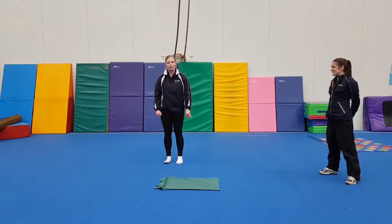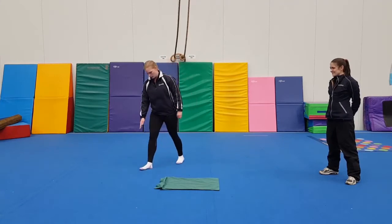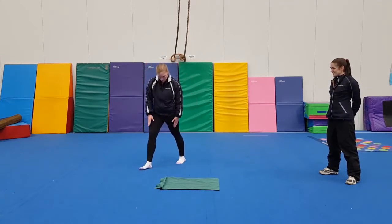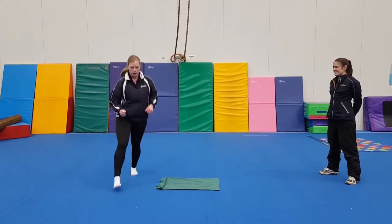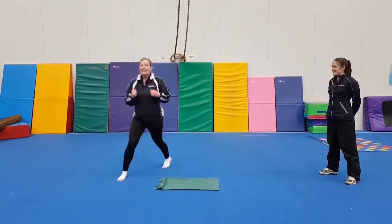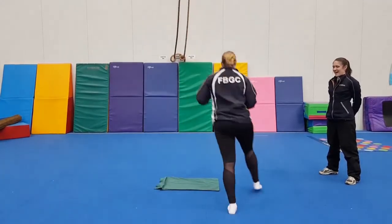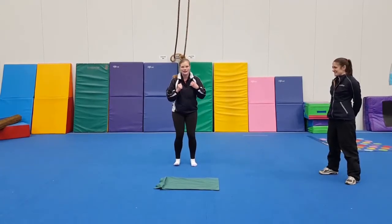Next one, we're going to be a horse. Who knows how to gallop like a horse? So remember, we've got one foot forward, one foot back. And see if you keep the foot that's forward, forward, and the foot that's back, back. And then we're going to go around our pillowcase. Good job. Keep galloping, everybody. Gallop, gallop, gallop. And freeze.